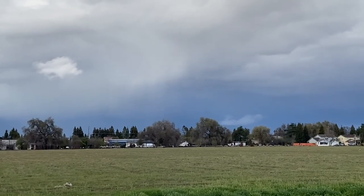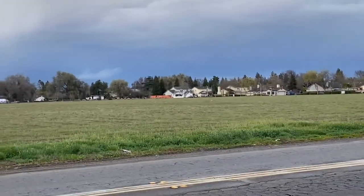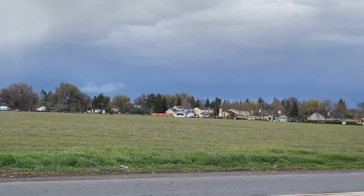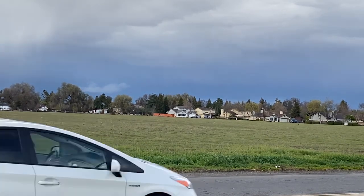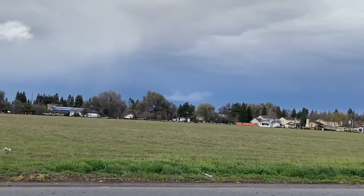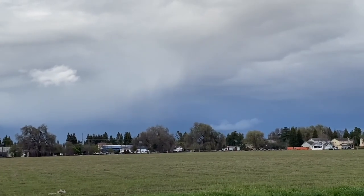I think it's actually moving this way. If you can see it, it seems really close. I think it's moving southwest, maybe southeast, probably. I think, yeah. Storm chase today. Good job.